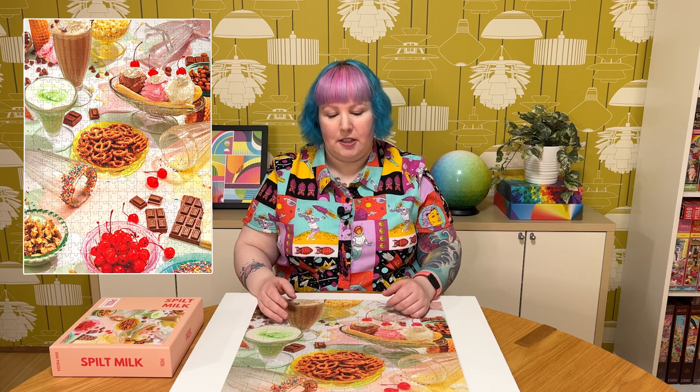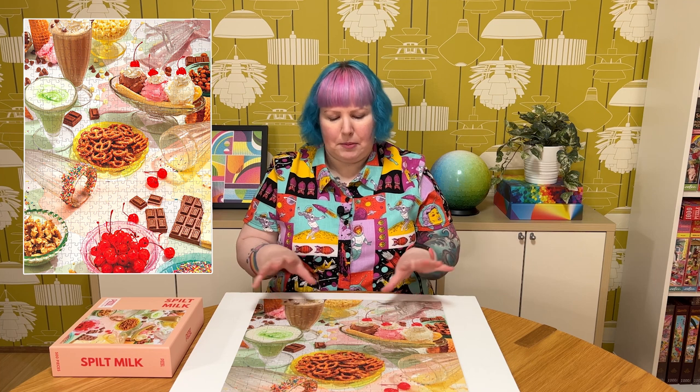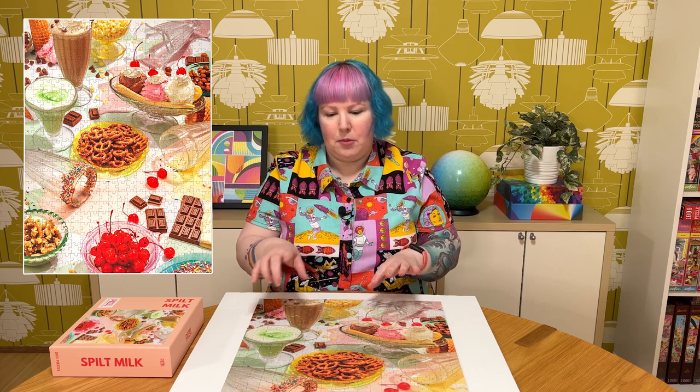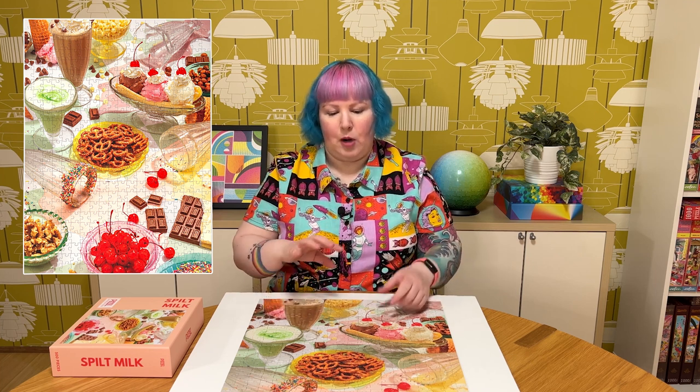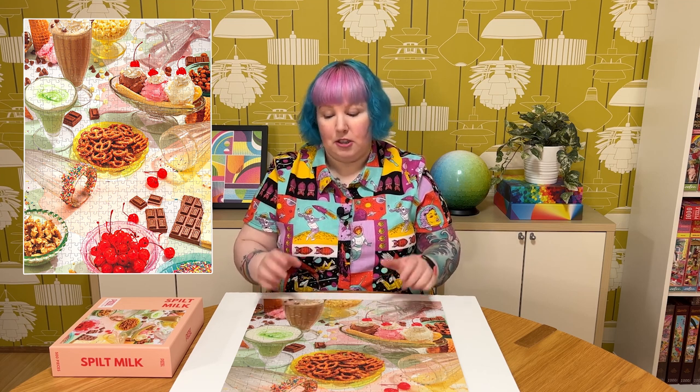I'm back and I finished the spilt milk puzzle and I really enjoyed piecing this one together as well. It was a lot of fun and I just think it's a really pretty and also very delicious looking image. So I love all the pretty pastel colors and the rainbow sprinkles, but I also love the bright pops of red cherries and pretzels and chocolate and things like that. So yeah, just a lot of fun.